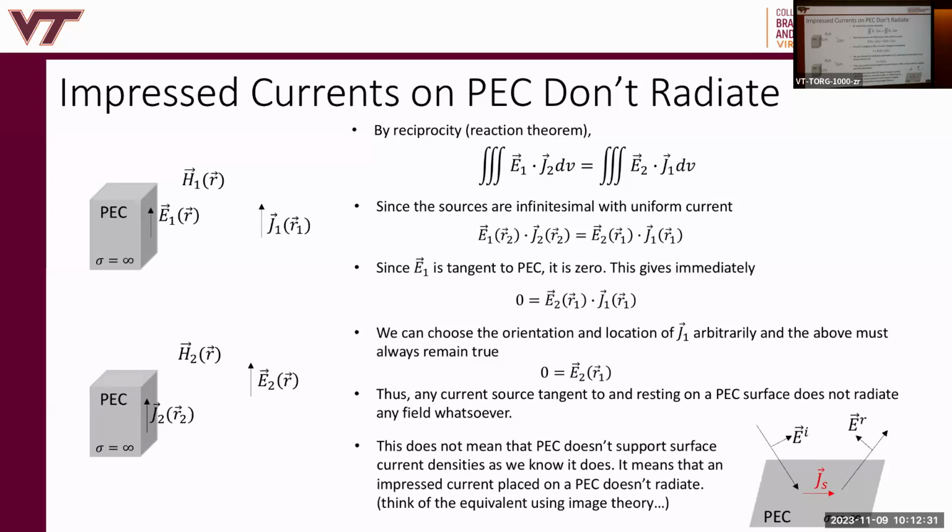Thus, any current source tangent to and resting on a PEC surface does not radiate any field whatsoever. Okay, that does not mean that PEC does not support electric current. We know that it does. If you have a plane wave impinging upon a PEC plane, then there will be a surface current induced, and that surface current radiates a reflected field, right? But if I impress a current density onto it, then it doesn't radiate any fields, all right? That's the difference. This one is an impressed source, this one is an induced current, rather. Okay, good.